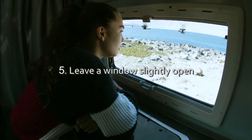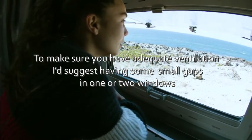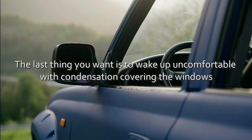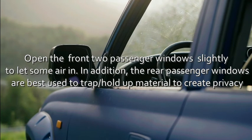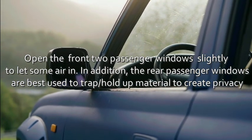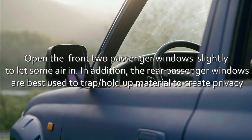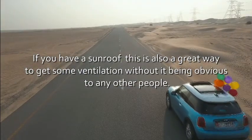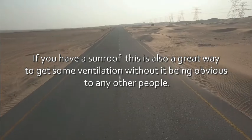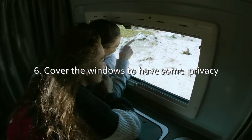5. Leave a window slightly open. To make sure you have adequate ventilation, I'd suggest having some small gaps in 1 or 2 windows. The last thing you want is to wake up uncomfortable with condensation covering the windows. Open the front 2 passenger windows slightly to let some air in. In addition, the rear passenger windows are best used to trap or hold up material to create privacy. If you have a sunroof, this is also a great way to get some ventilation without it being obvious to any other people.